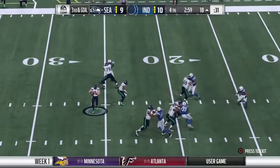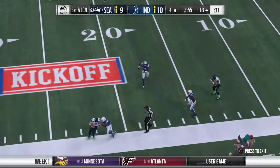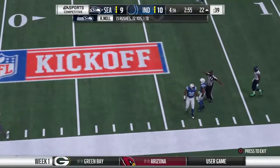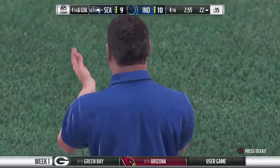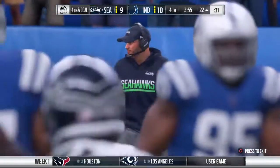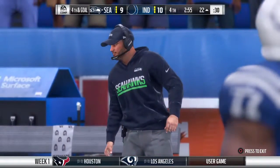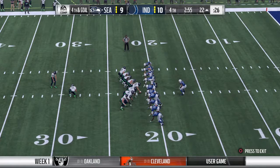Now on 3rd and long, they'll look to throw. And he will go down outside of the pocket for a sack. Tried to get away, but could not. The amount of sacks that they've absorbed in this game is absolutely extraordinary. Let's just face it. This offensive line, flat out, cannot handle this pass rush. It's been demonstrated time and time again.